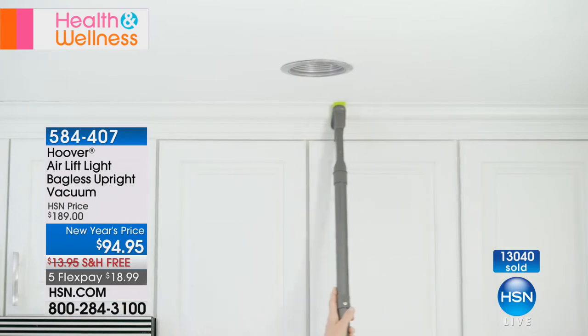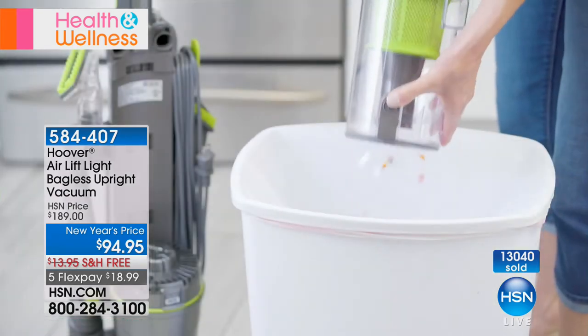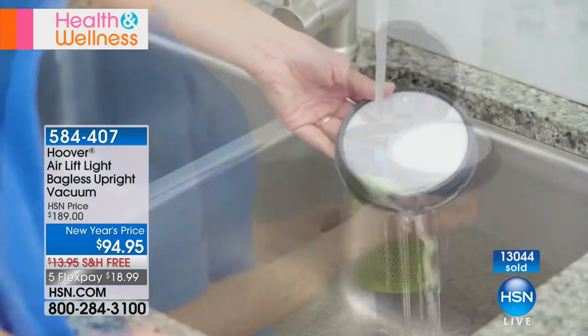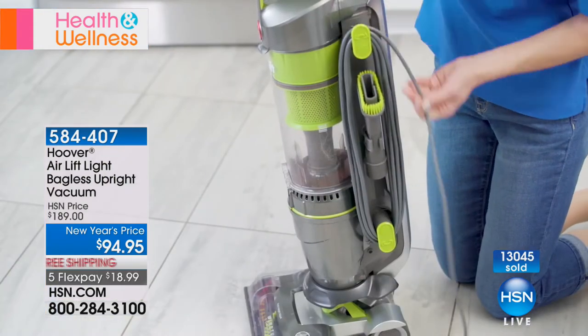It really is. Not to mention, it's a two-in-one. Go to the car, go to the patio, go to the stairs. I mean, the stairs is where this is so sane-making, to not have to deal with and wrestle with your upright and worry about the cord and worry about it falling over. I mean, it truly is a one-of-a-kind 2-in-1 system.